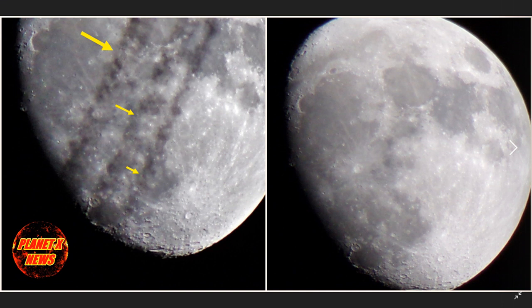I wanted to show you guys a photograph that I took early evening yesterday. I posted this photograph on the Planet X News Facebook page and also my public figure page on Facebook. Let me give you a little backstory on this. For the first time in weeks, we've had a very clear evening, and I wanted to go out there and take my 35 millimeter camera, put it on the tripod, and get some shots of the moon, because during this phase of the moon, I always see something sticking out of the left side of the moon. We'll get to that later on.